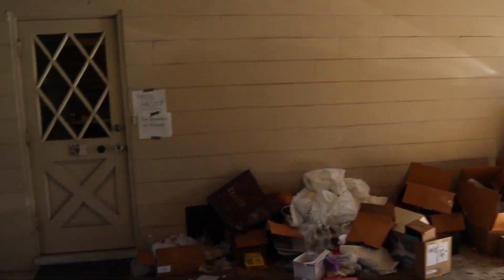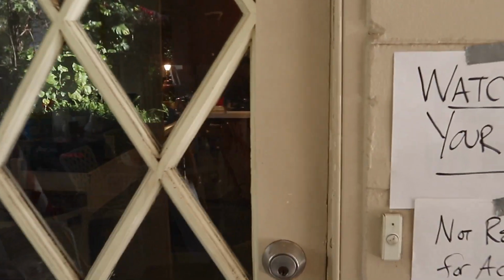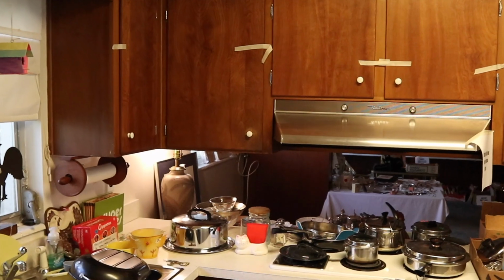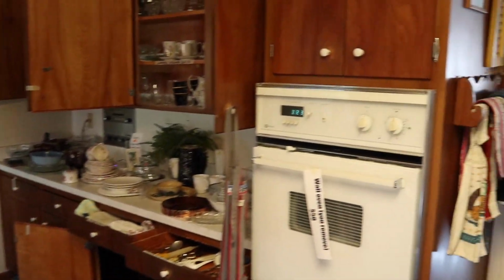And we're going to go in the house and show you. You see a lot fewer boxes. It may look messy, but that's because we've been busy, and we did pretty well. So let's show you what is left. Now you're starting to see some holes. The cupboards are all empty, and the counters are starting to clear out a little bit too.